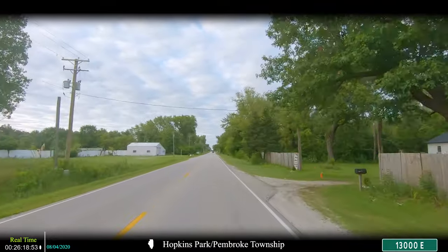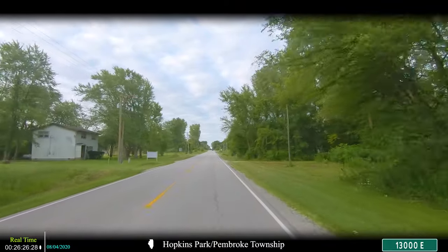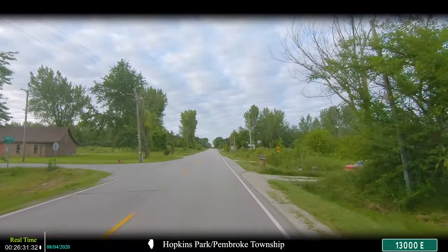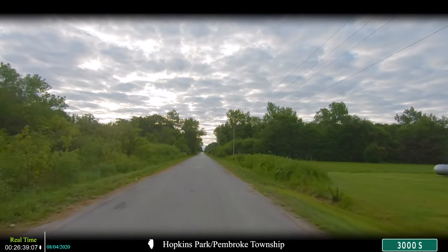Within Hopkins Park, there's no police force or fire department. There is a nearby elementary school that serves the kids in the area, but no middle or high school. The town can't afford much else. The ones who live here have to drive 20 minutes away at the very least to get to a grocery store in the Kankakee area, unless the local gas station can serve their grocery needs, that is.